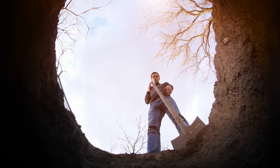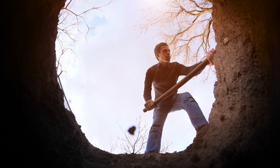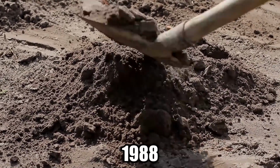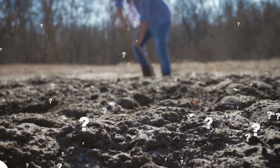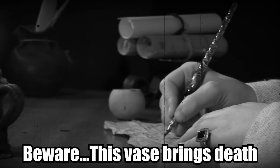Eventually, one of the owners put the vase in the ground, presumably to distance themselves from the evil artifact as much as possible. The artifact reappeared centuries later in 1988, when a young man supposedly dug it up wherever its previous owners had buried it, at a location that has never been named specifically. Kind of like Jumanji. It was accompanied by a note stating, "Beware, this vase brings death."